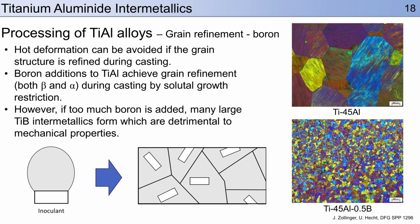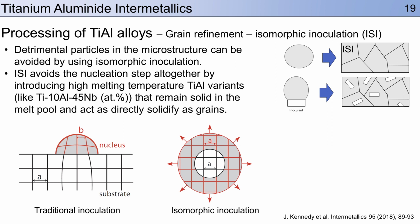The effect of the grain refinement is shown in the images on the right, where the top image is a binary titanium aluminium alloy, and the bottom shows the same with 0.5 atomic percent boron added. If too much boron is added, the borides in the microstructure become large and are detrimental to mechanical properties, particularly for damage control. A recent development in the field of titanium aluminide grain refinement is isomorphic inoculation. Since hard particles like borides are detrimental to mechanical properties, alternative inoculants were sought that would blend with the microstructure better. A solution was found by using particles made from titanium aluminide variants with high melting temperatures that survive in the melt pool to act as grain inoculants.